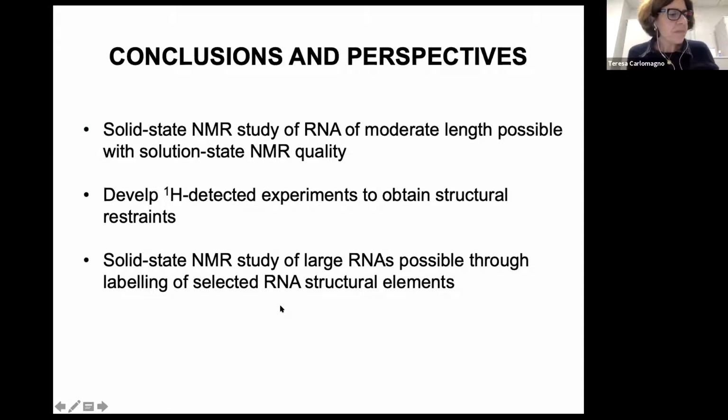And here now, I would like to conclude, because I already spoke too much. We think that solid-state NMR study of RNA of moderate length is possible with a quality that is similar to solution-state NMR. And we now are going to develop 1H detected experiments to obtain structural restraints. But how do we really bring this to big complexes and big RNA protein complexes? We think that this will be possible if we label the RNA piece by piece. So we don't think that ever with any kind of NMR, no matter if in solution or in solid state, you will be able to look at RNAs of 200 nucleotides at atomic resolution, because there is just too much overlap.